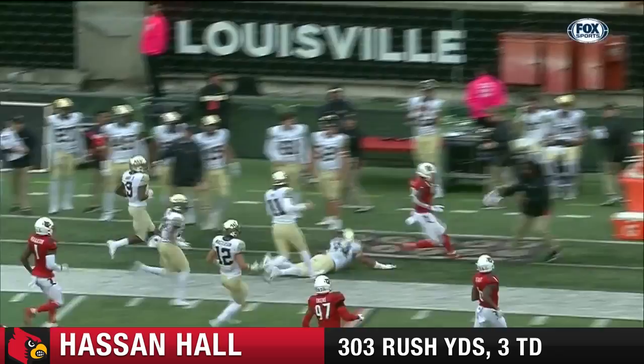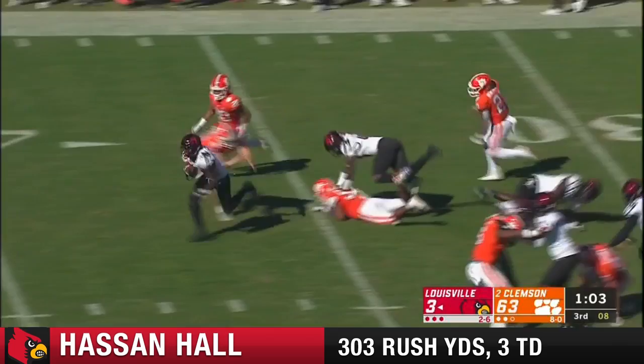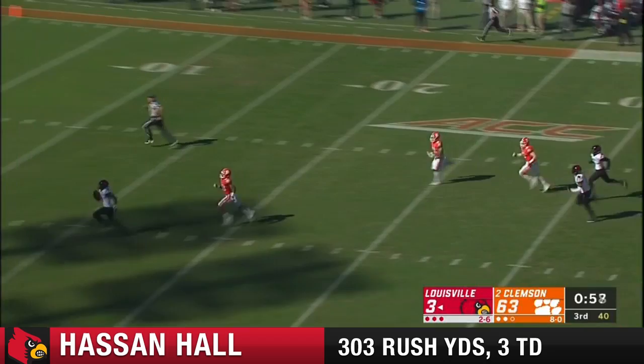6 foot four. And more bounce to the outs. Hassan Hall on the kickoff return, found a little alley. Oh! Hassan Hall gonna take it back. Touchdown Cards, 93 yards.